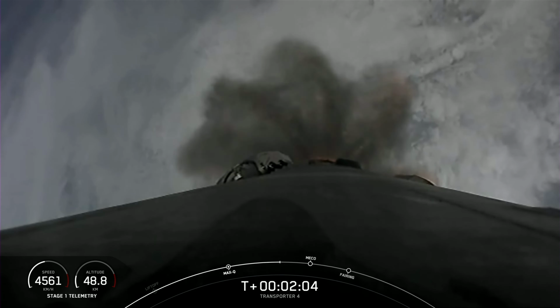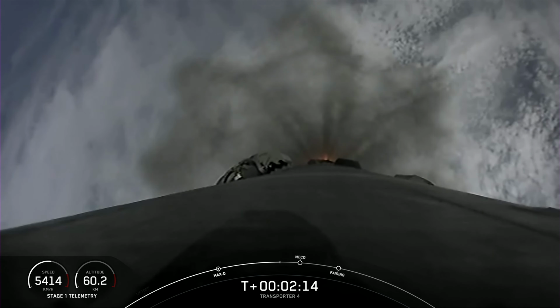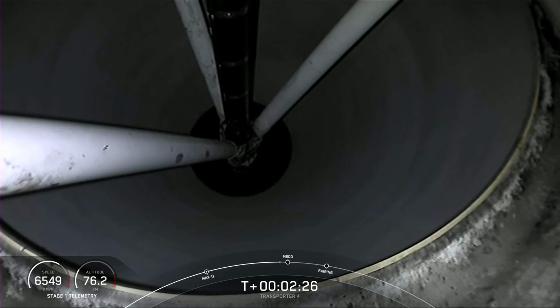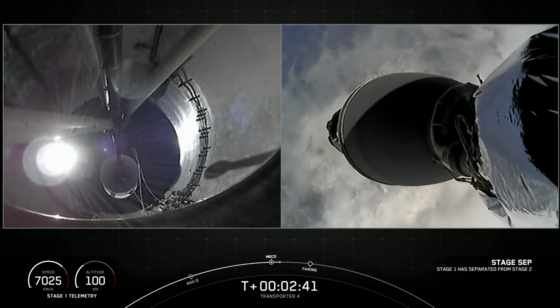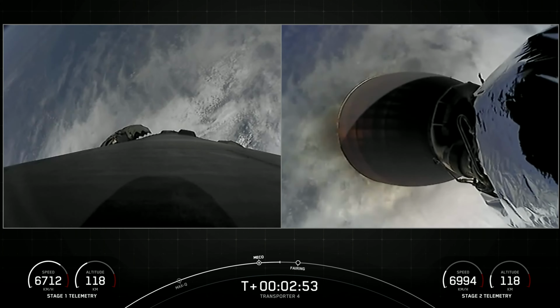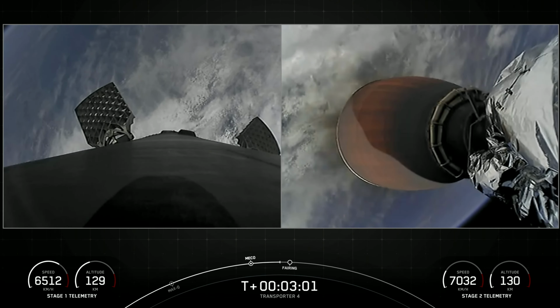Really cool plumes from Falcon 9. We're under 30 seconds to main engine cutoff. Main engine cutoff. Stage separation confirmed. MVAC ignition. There you heard and saw those three events happen back to back: main engine cutoff, stage separation, and second engine startup. You can see those grid fins deploying on the first stage there.